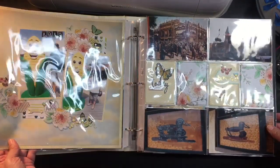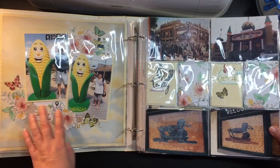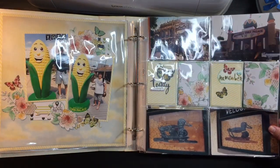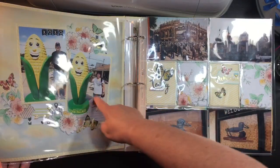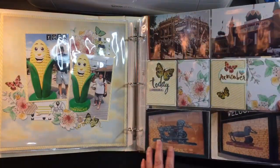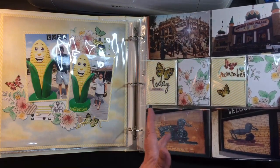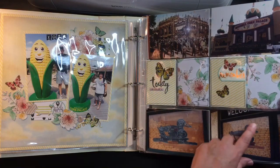And here's the next one. And as you can see, I did a lot of 12 by 12s, and the 12 by 12 were pictures that had me and my husband in them. And then when it came to all the extras that I didn't want to throw away and still show details of wherever we were at, those I put in the pocket pages.